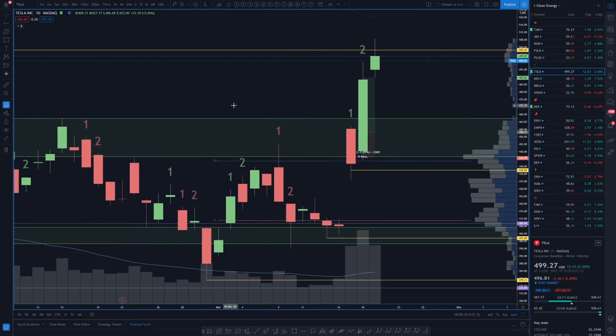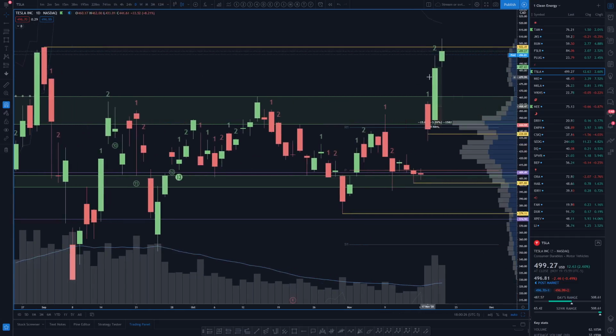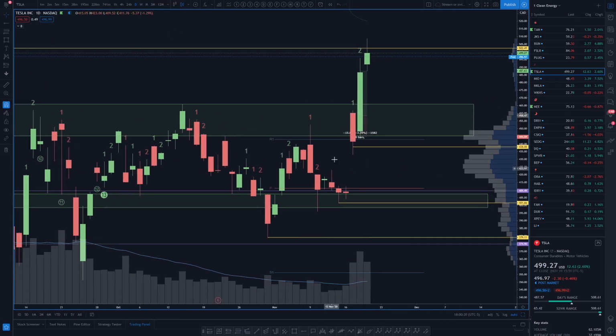All right, so Tesla, as we know, got that S&P news, testing key weekly all-time high resistance of 502.49. It broke it but closed back down below it. But considering this move up, there's plenty of space for a daily higher low. So, bulls can't be too upset right now.